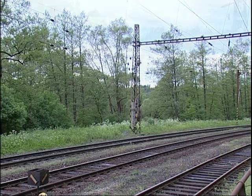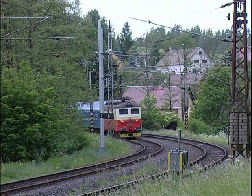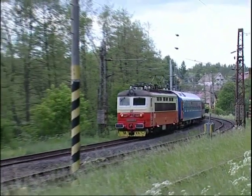As can be seen, the Class 242 electrics dominate on this line. This is 242-267, with coaches for the overnight 1807 Rhein to Košice in Slovakia.